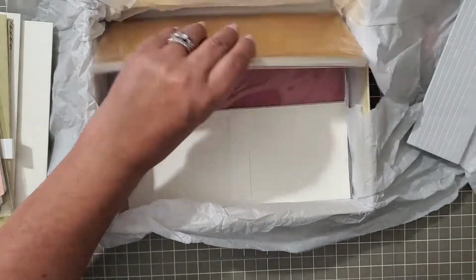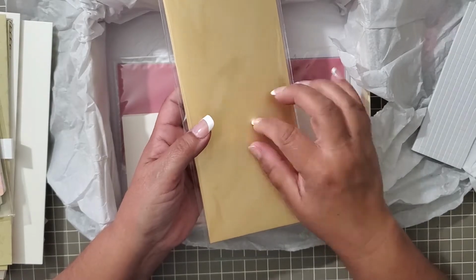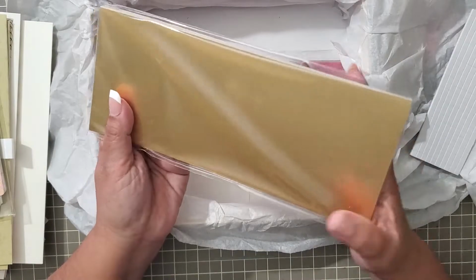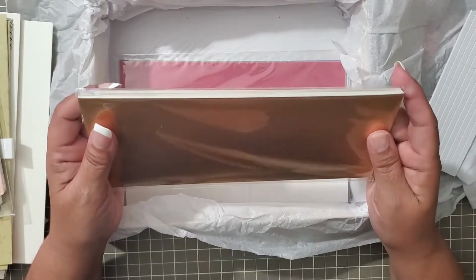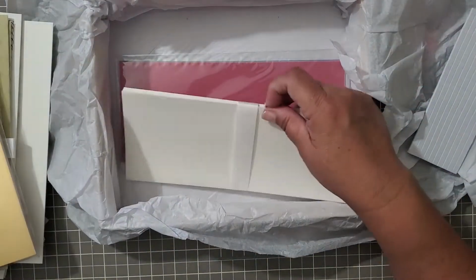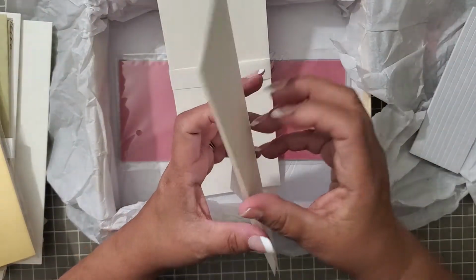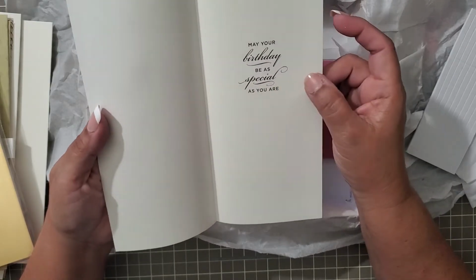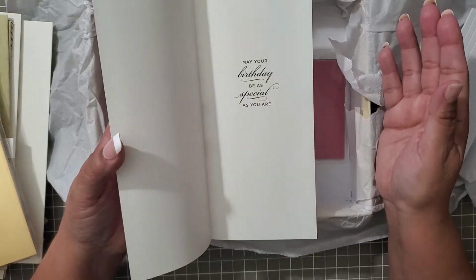We have obviously a stack of 20 of her cardstock. I love her cardstock. I need to order more of her gold. And I love her matte gold. I mean, shiny is great, but I realize that I'm more of a matte gold person. I just love it. We have, and these are the insides, so she has them all with sentiments. So there you go again. I just love that printing, just professionally done.